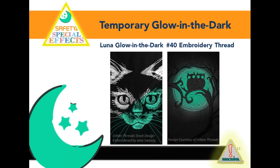Another question that came in is regarding how long Luna will stay glowing after it's been exposed to light. Jane, in the situation that you described, was there any report back to you as to how long the thread stayed glowing before it had to be recharged? A lot of it depends on how long it's been charged.